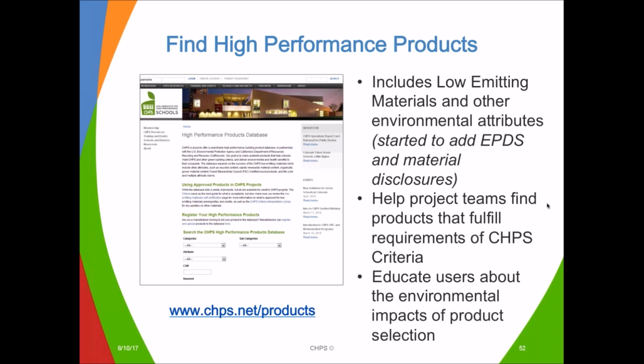So again, we want to be able to find these high performance products. The current product database was really focused on low emitting materials and other environmental attributes. We have started to add the EPDs and material disclosures, but that would have required a relatively large update in the product database. So we decided that we would not do that ourselves, but look to others with expertise. We are looking at other database options for the low emitting materials and other environmental attributes, but for the product transparency, Sustainable Minds is our primary go-to database.